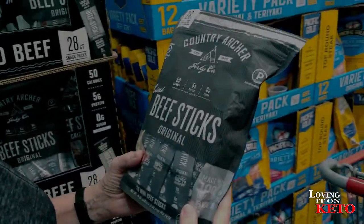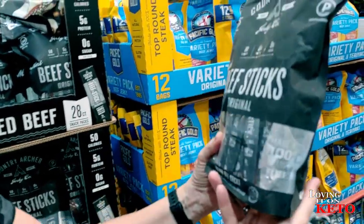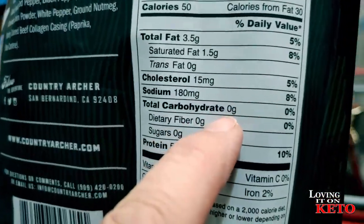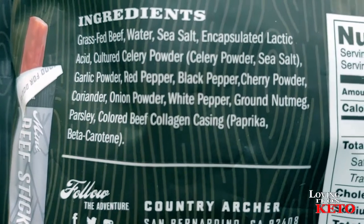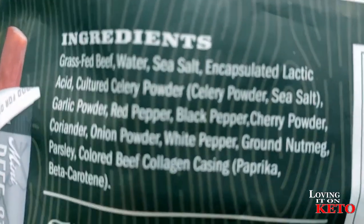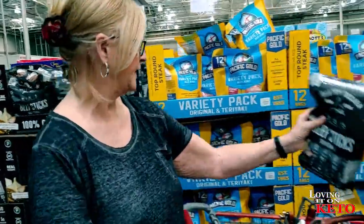Hey. Look at these. They're Country Archer. They're a 28-count snack pack for $14.99. Oh, wow. They are grass-fed. They are zero carbohydrates. And it's grass-fed beef, sea salt, celery powder. Wow, collagen casing. Look at that. These look good, don't they? Yeah. What do you think? Should we get some? Sure. Yeah? For snacks? Yeah, for snacks. Okay. Get some.